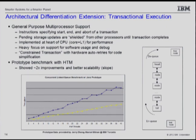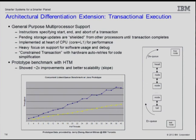What can the system on its own get better by doing joint software and hardware collaboration? Last year, I think the Bujin Q team talked to you about transactional memory, or transactional execution is what we call it. Their design is on a chip basis. Our support is general purpose. It goes across the whole system, across all the processor cores.